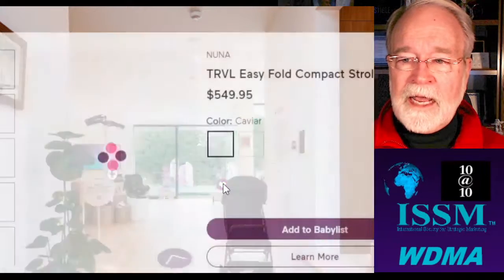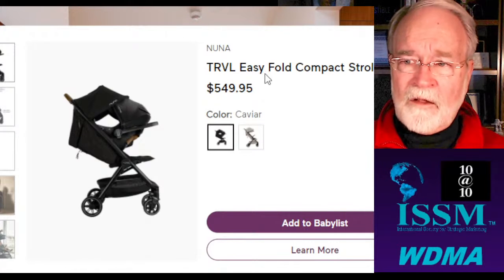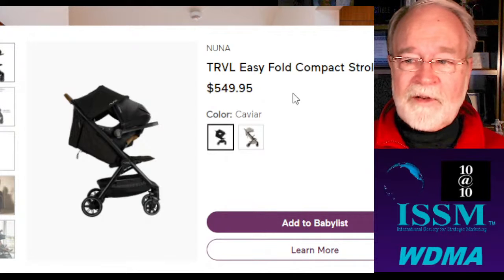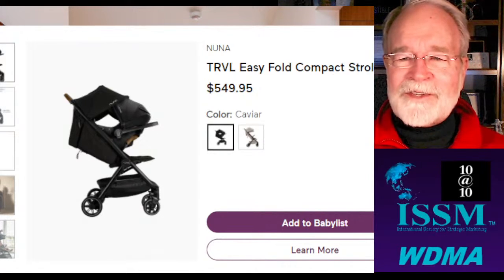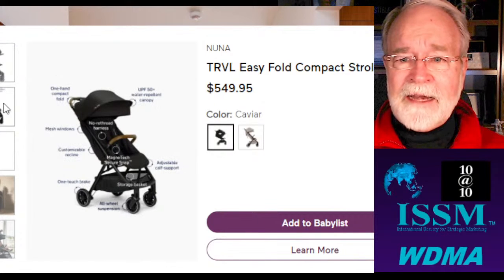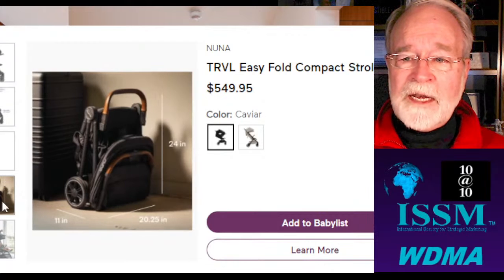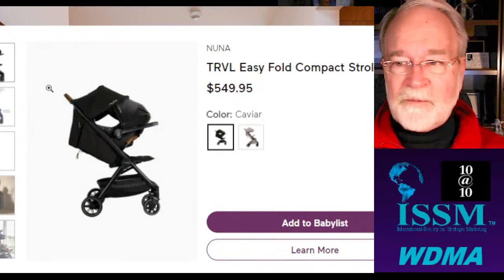And then the stroller has a little heart on it. If you click on that, then you see that it's a TRVL Easy Fold Compact Stroller for a mere $550. Oh my goodness. Anyway, you can see other pictures of it like that. So there's some description and it's customizable. I don't see any dimensions, which you should always have.